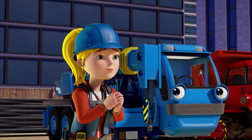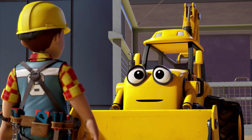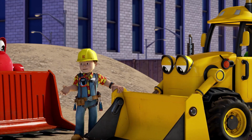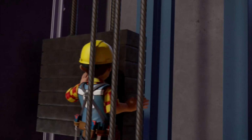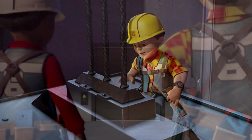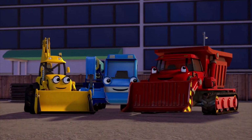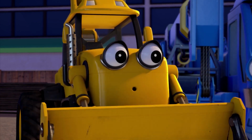What on earth were you doing up there, Scoop? I'm sorry, everyone. I just really wanted to go up to the top and see all of Spring City. Well, at least you're okay. Right. If we all work together, we might still get the job done in time. All done. At least you got to see all of Spring City, Scoop. I did. But I think this digger will be keeping his wheels firmly on the ground from now on.